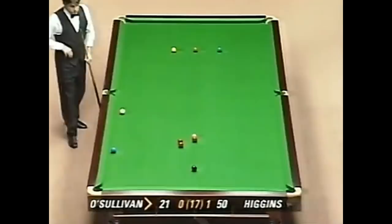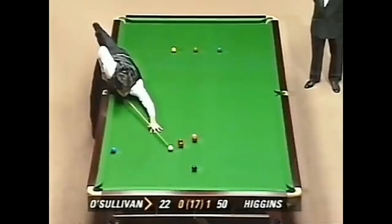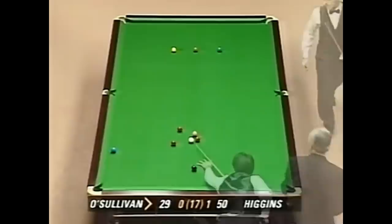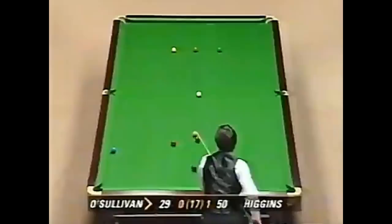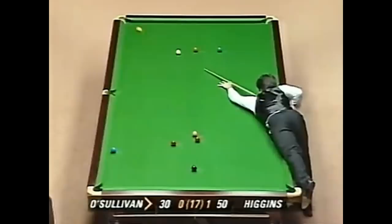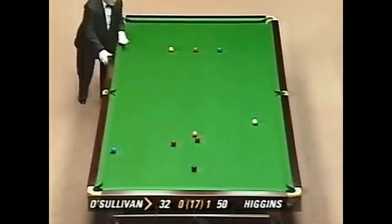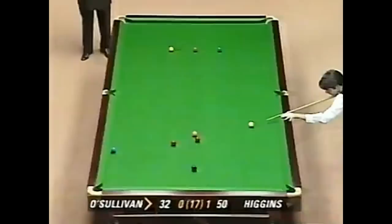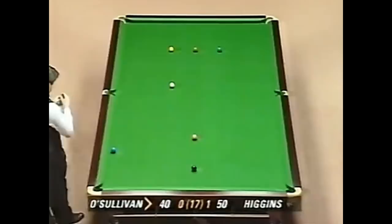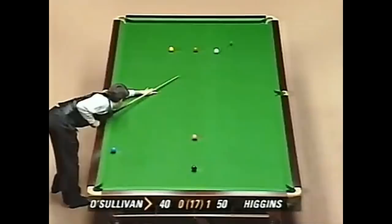And that's a good shot from Ronnie. Yes, and you would think now the only saviour for John would be this blue near the left-hand side cushion, which Ronnie's going to require.